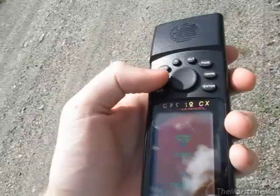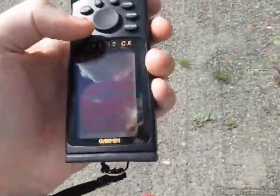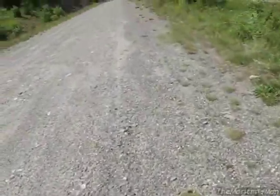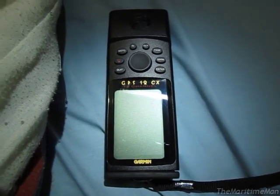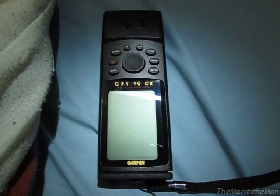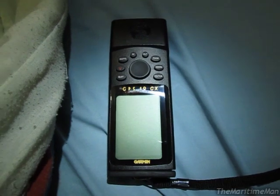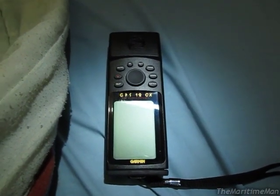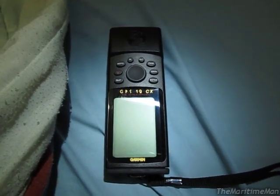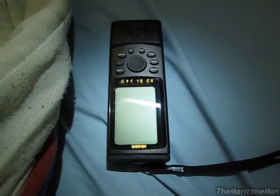So anyway, that's track back, and really that's all the navigation I have to show you on this thing. So I'm gonna walk back home, and then we'll wrap things up. Well, that is finally pretty much all there is to show of the Garmin GPS 12CX handheld GPS receiver from around 1999. Wow, this is probably going to be the longest video I've ever uploaded. I will be amazed if I can get it under an hour after editing. I think I have about an hour and a half of unedited video.